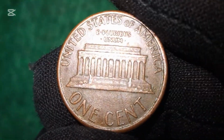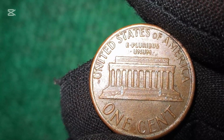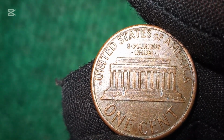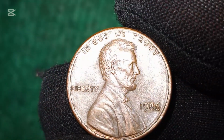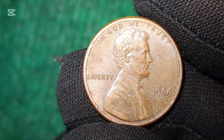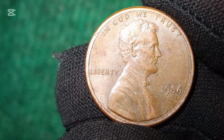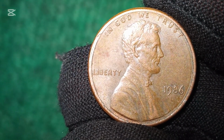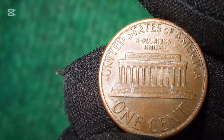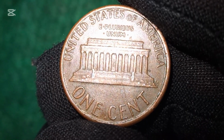But what makes this particular penny so special? And why is it selling for an astounding $597.56 on the collector's market today? Let's break it down. Not every 1986 Lincoln penny is worth a lot of money, but a few rare varieties have caught the attention of collectors worldwide. The Ultra Lincoln variety refers to pennies that exhibit deep strikes, stunning details, and exceptional luster. These characteristics set them apart from the rest.